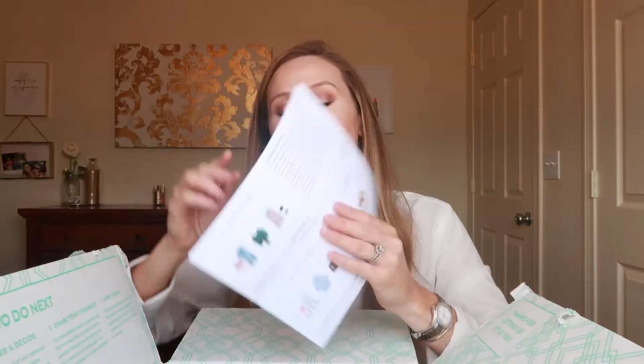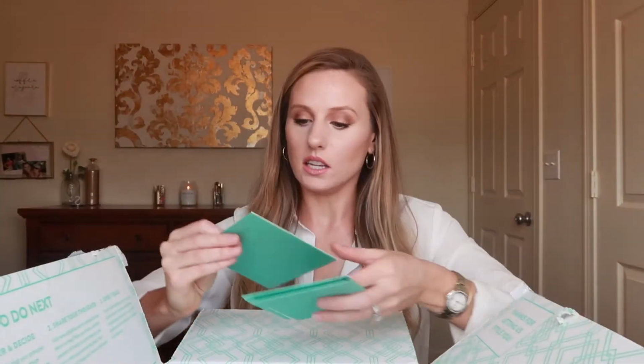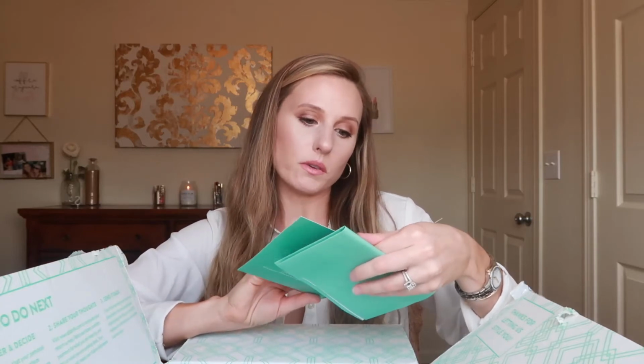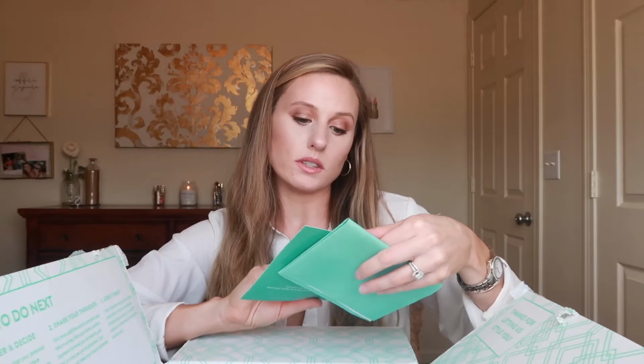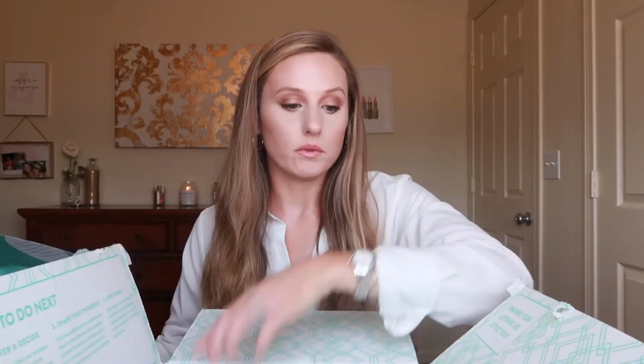Aw, and then a little message from my stylist, Megan. Hey girl! And then I guess in here, just some more information about Stitch Fix, how to decide and how to send it back, things like that. Then here is the receipt, how much everything costs. And I will share that with you guys as well. I'm really loving the packaging because it's not full of plastic, which is so awesome. And this comes in an actual canvas type bag, which is so cool. I love that they were environmentally conscious when they were packing this together.